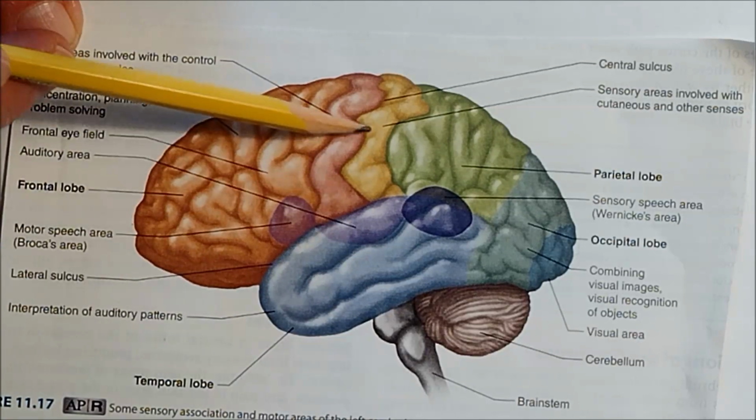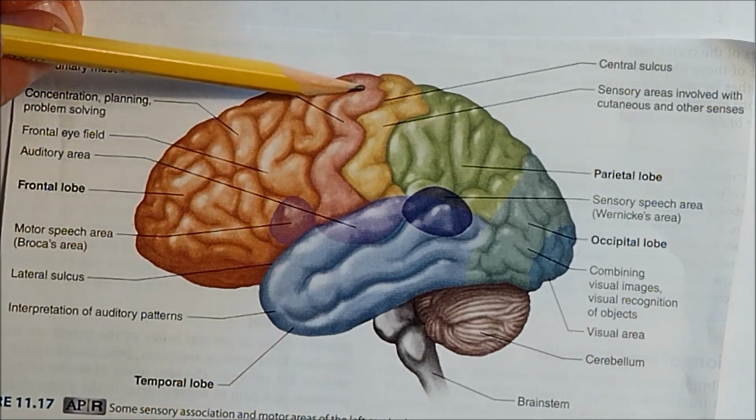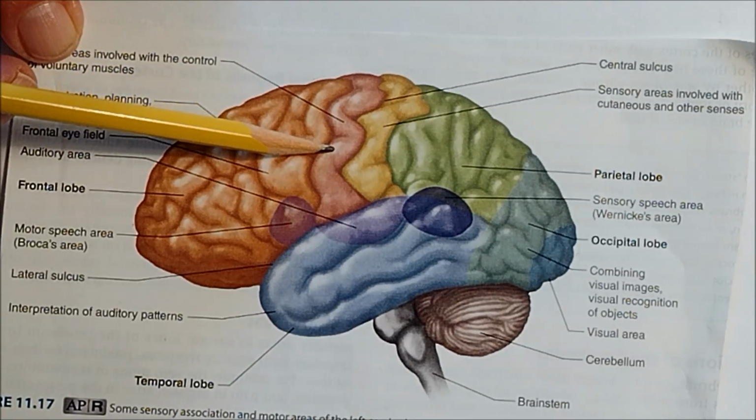All right. Just in front of the sensory area is something called the motor area, and as you might guess by the word motor, it has to do with action.